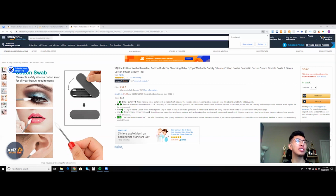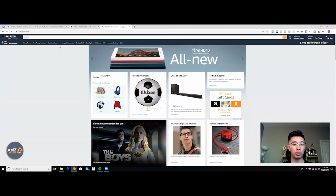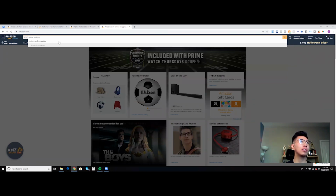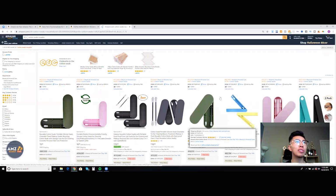Actually, I'm really curious because I want to check this out. So I'm going to pull this up on Amazon. I'm just going to guess and say that the main terms are reusable cotton swabs or cotton swabs reusable. Let's go for cotton swabs. Swabs. It's not even coming up. Okay. Let's see what this looks like in the US market. Okay, so it's already being sold within the US market, something I've never heard of.